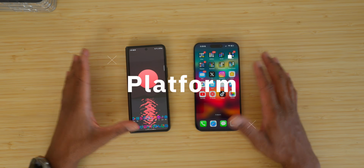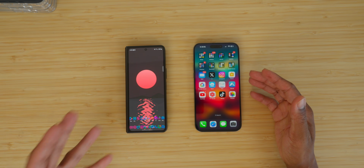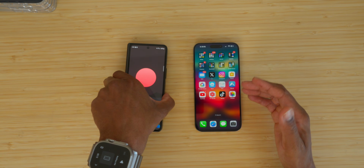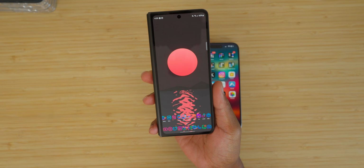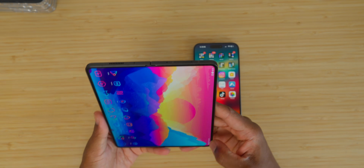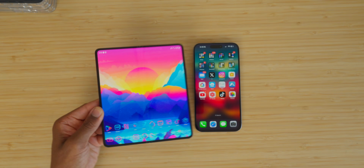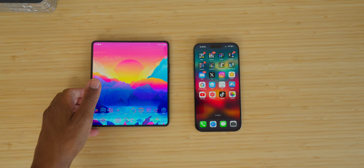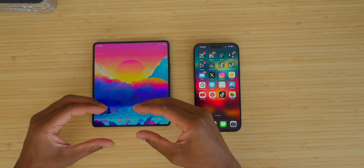Let's talk about platform. These are two very different platforms, two very different realities when it comes to how you experience a smartphone. Considering the fact that if you look on my Z Fold 5, it's very much customized. I'm not using One UI, which is the native launcher that comes with the Z Fold 5. I'm using Nova Launcher because Nova Launcher allows me the customization that I prefer. Look at all the icons I have. I have them all laid down nice and neat at the bottom.